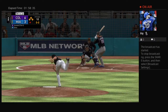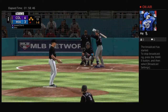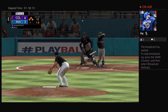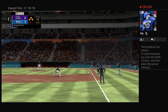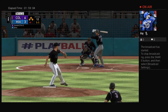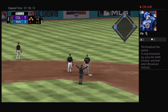First offering on its way. Changeup laid off down around the shins. Now the 1-0. Swinging, a ball hit on the ground, but a foul ball. 1-1. Swing and a line drive. That's in there. Base hit. And the runner from third crosses the plate.